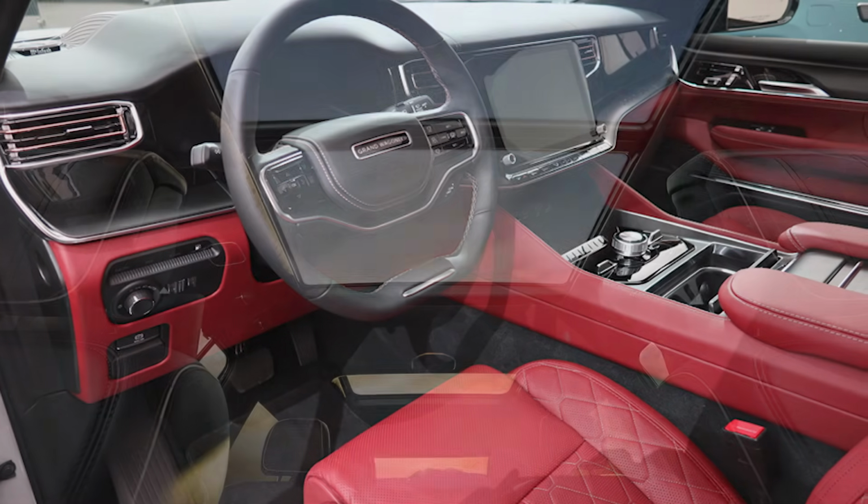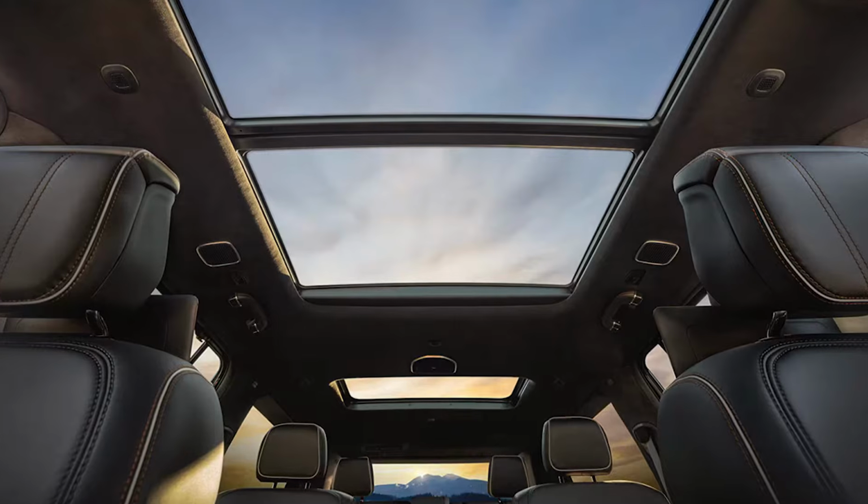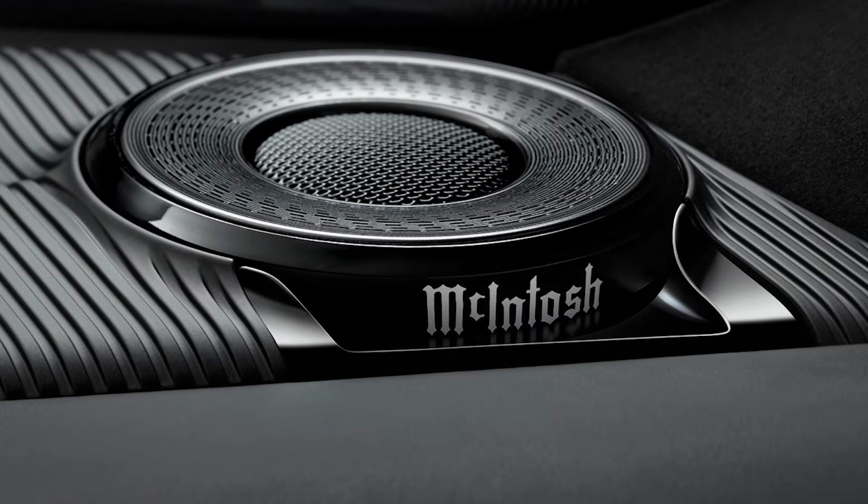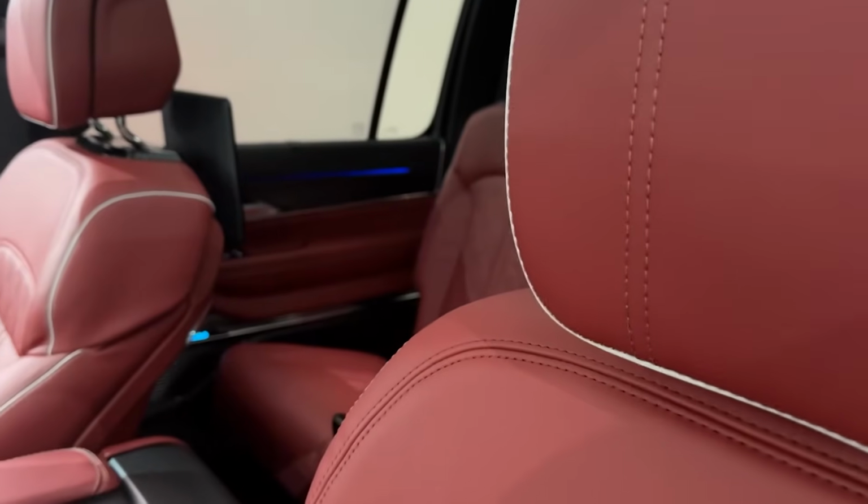The Limited Reserve adds luxury touches like a tri-pane panoramic sunroof, power-deploying steps, and Jeep's signature McIntosh audio system, turning the cabin into a private concert hall.